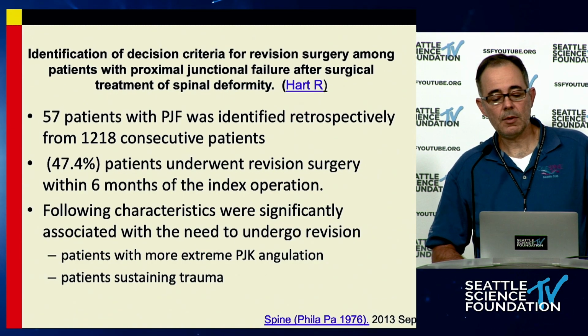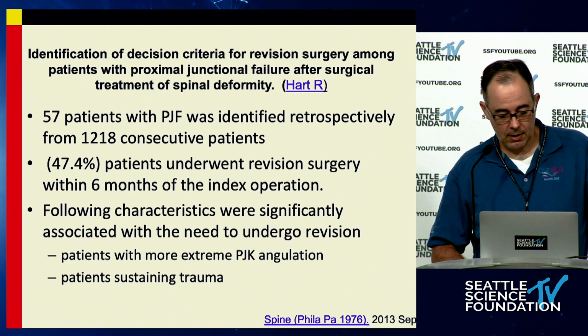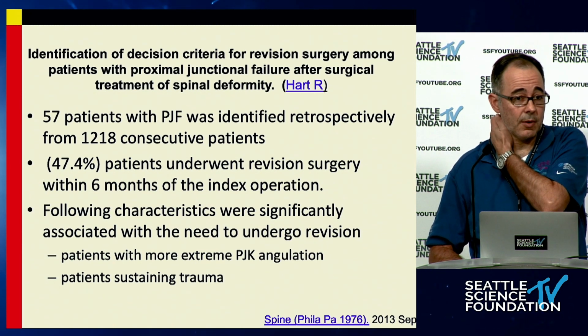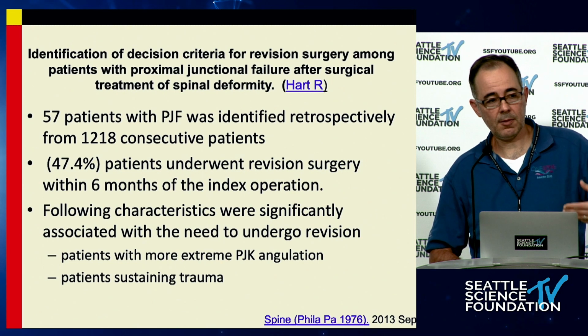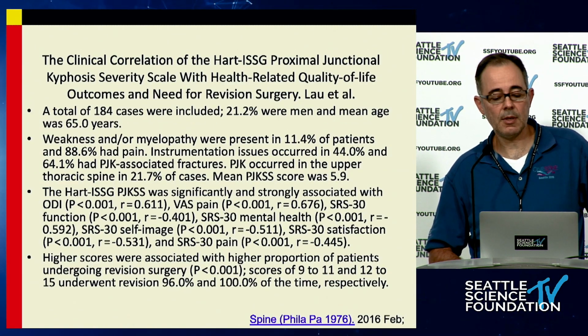So to identify criteria for revision surgery, Bob Hart, who's on faculty here, has evaluated many patients from the large deformity database and identified that 47% of the patients who had failure ended up requiring revision surgery within 6 months of the index operation. So if you do have proximal junctional failure, beware of the imminent need for potential surgery. Pay attention to your post-op X-rays and look carefully to what degree there is a kyphosis that's developed, or whether there's an associated disruption of the ligamentous complex at the top or pullout at the top. Be cognizant of the fact that surgical revision is imminent.